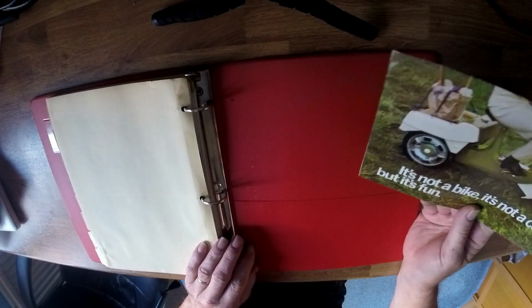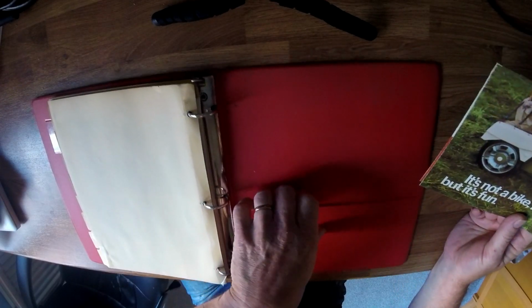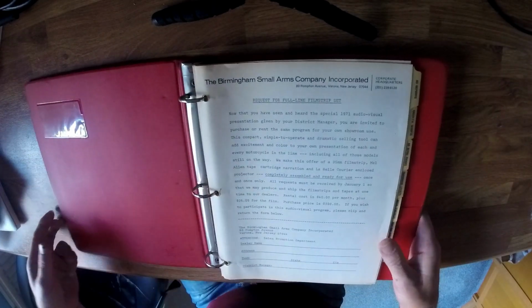Again, I've seen images of one or two of these in books, but never one in the flesh before I got this. Before I was lucky enough to come across this merchandising guide, so that's quite nice. So there are plenty of these knocking about. Let's have a bit more in-depth look at some of the brochures.